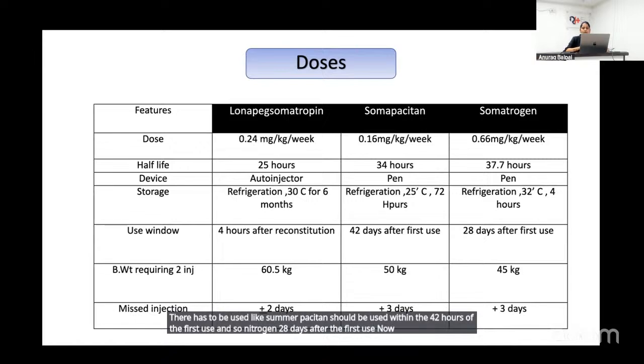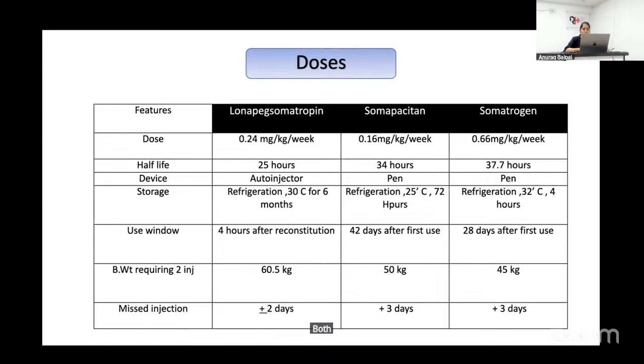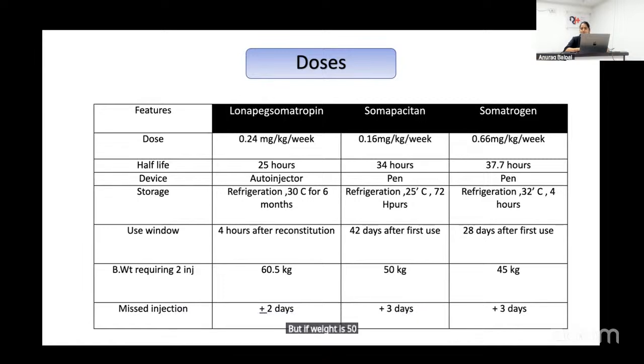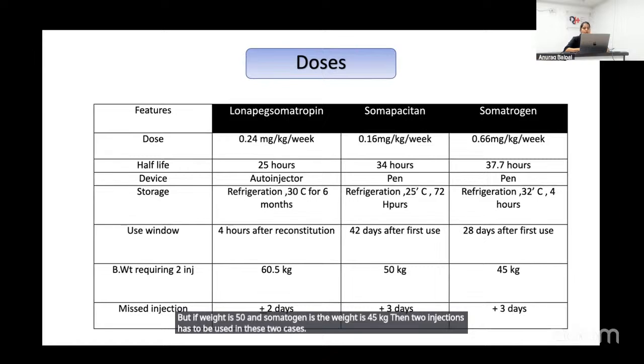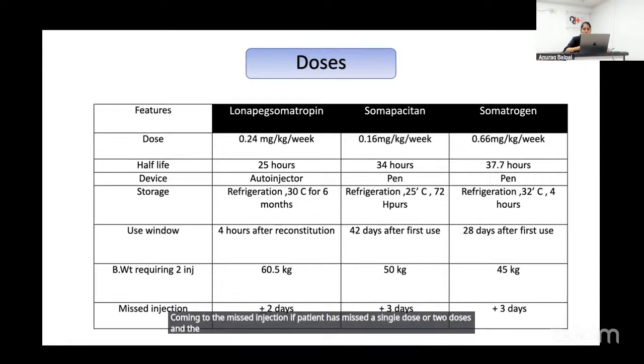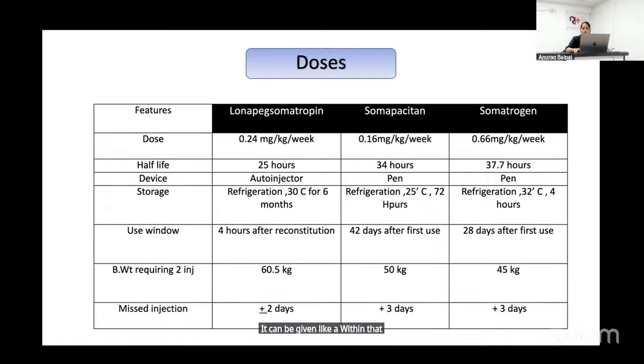Now coming to whether the patient requires 2 injections or not, it depends on the body weight. If the body weight is 60.5 kg, in the case of lonapegsomatropin, 2 injections are required. But in somapacitan, if weight is 50 kg, and somatrogon if weight is 45 kg, then 2 injections have to be used in these two cases. Now coming to the missed injection, if a patient has missed a single dose or two, there is a window period of plus minus 2 days in lonapegsomatropin, and in somapacitan and somatrogon, plus 3 days, it can be given within 3 days of missing the dose.